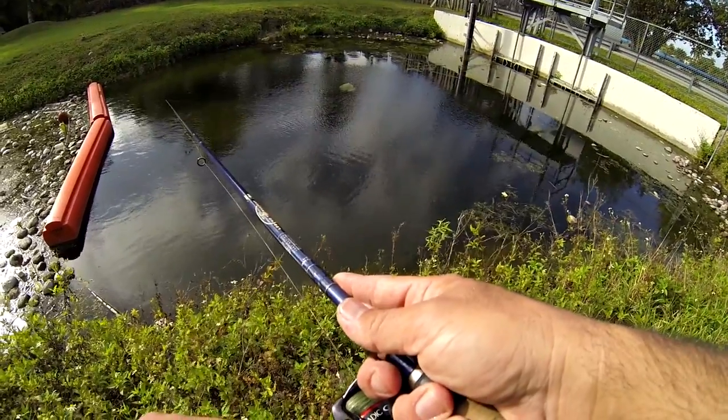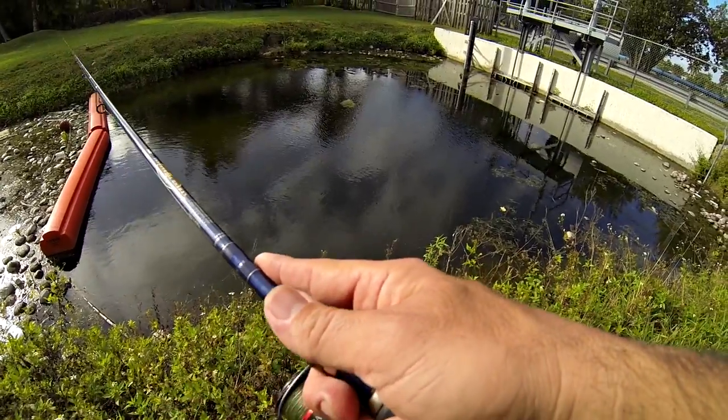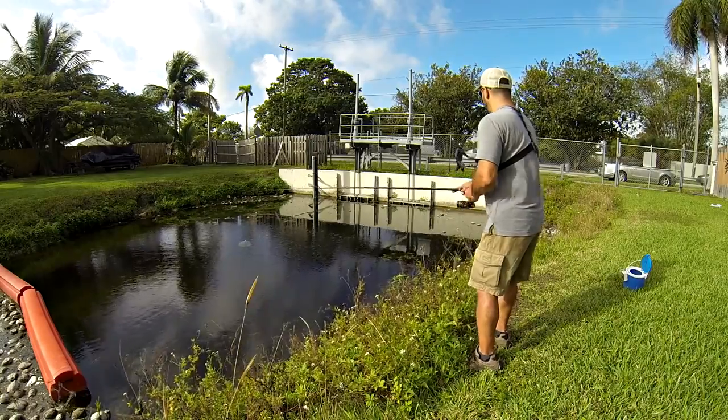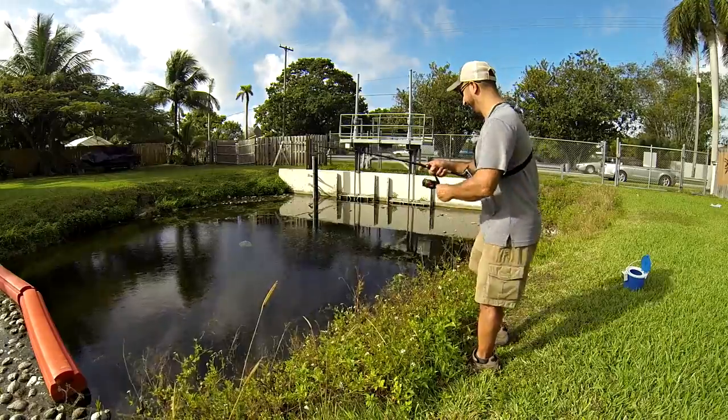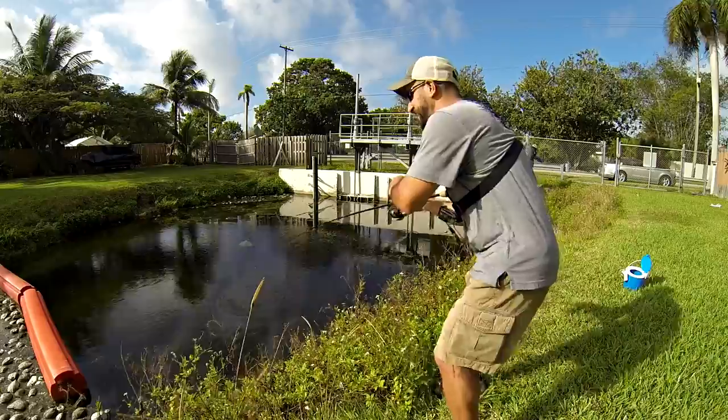Oh, he's looking at it. He's looking at it. Yep. He got it. I got him. I got that peacock. I actually saw the whole thing happen, guys. How awesome is this?